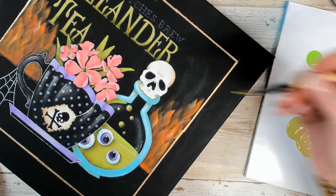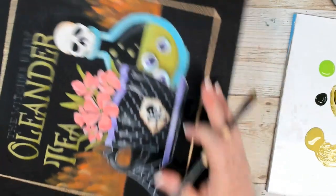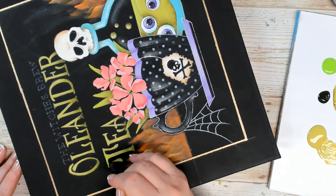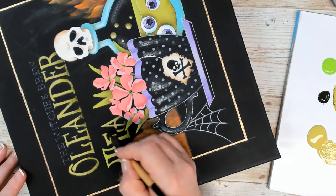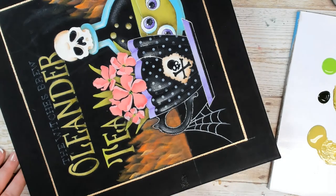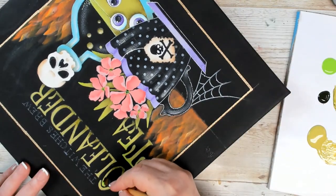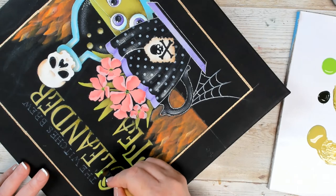This is where you're going to take your angle shader and some of that neon green. Because I love neon green. I love neons. Neons are awesome. And we're going to put a little of that neon green at the top of the letters. That's your highlight color. Just a little bit of it at the top of the letters. Again, don't panic. It doesn't have to be perfect. We just want a little bit at the top.